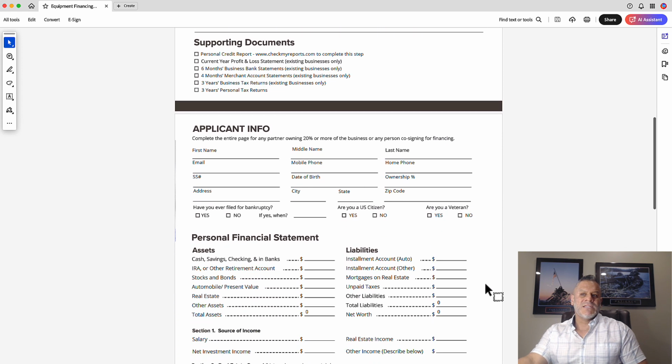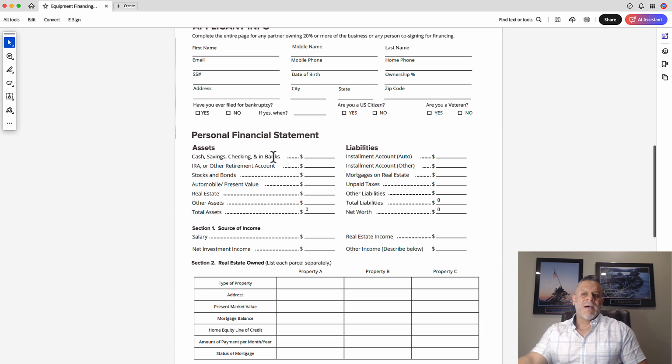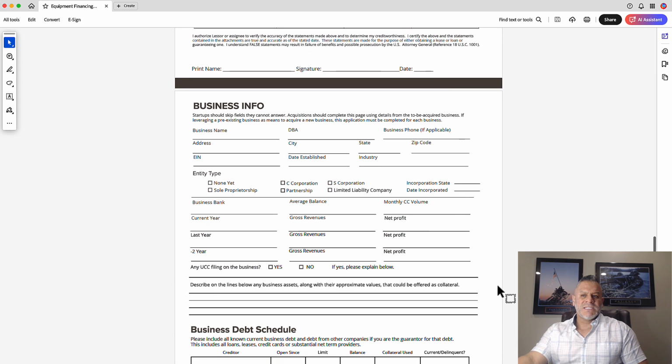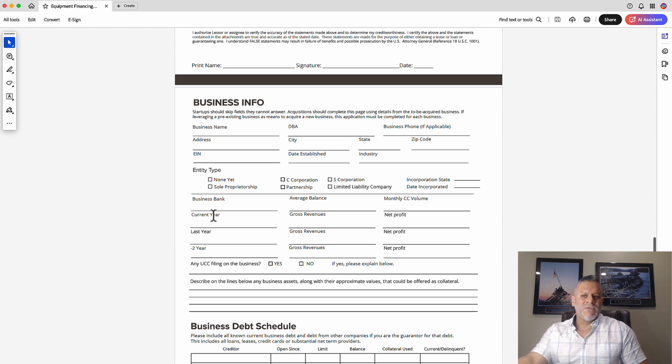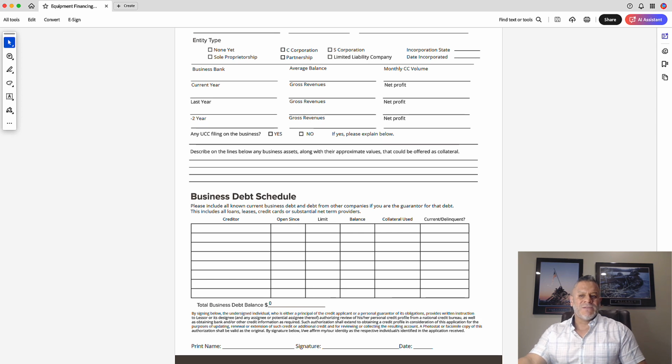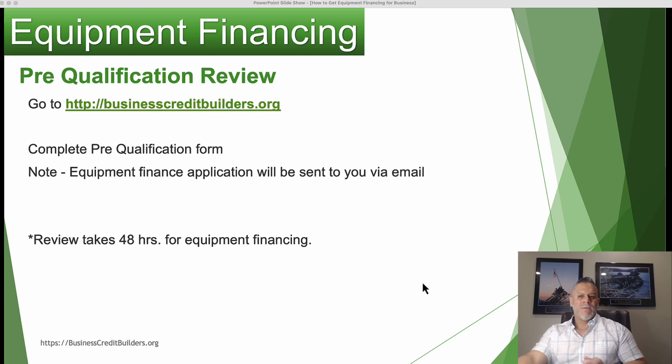Here's your application information, a little bit about you as an individual, your financials. This is just basic information you're going to put in here, and some business information. Obviously, if you have no revenues coming through, you're not going to put in your business revenue, but we just want to know about the structure of your business, because obviously this is going to be in the business name. This is going to help you build business credit. And then this is your debt schedule if you have any current debts for the business. You print your name and sign it right here, and that's simple. That's the application for equipment financing.